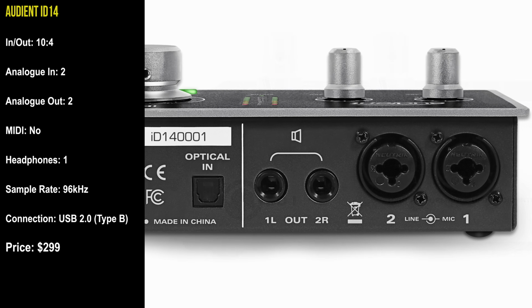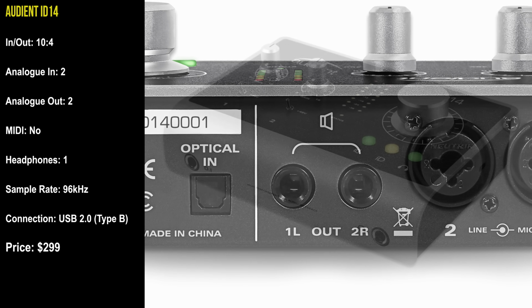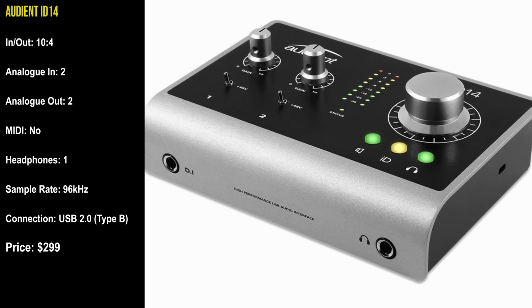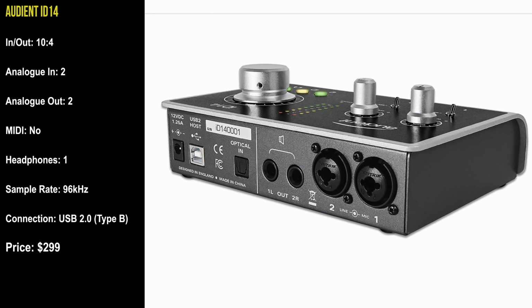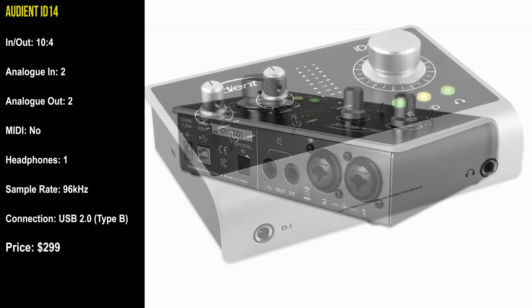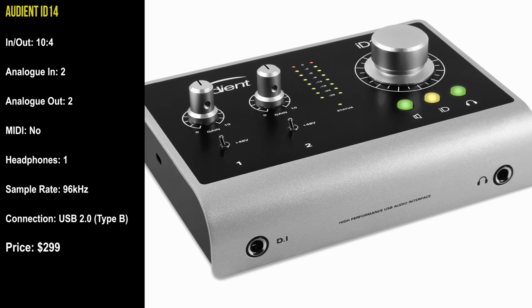We also have 2 quarter-inch outputs plus a headphone output. This interface also has a clever talkback feature, which uses your computer's mic as a talkback mic. Please note there are no MIDI connections on this interface. The maximum sample rate on this interface is only 96 kHz, but I still think that that's more than enough. It connects to your computer with the USB 2 Type B connection.